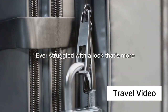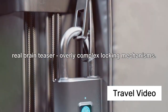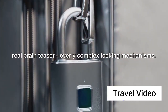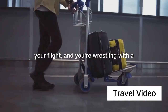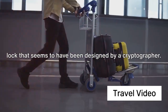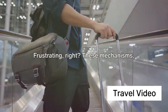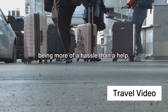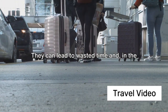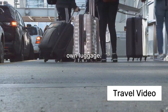Ever struggled with a lock that's more complicated than a Rubik's Cube? Now let's talk about a feature that can be a real brain teaser. Overly complex locking mechanisms. Picture this. You're in a rush to catch your flight and you're wrestling with a lock that seems to have been designed by a cryptographer. Frustrating, right? These mechanisms, often touted as extra secure, can end up being more of a hassle than a help. They can lead to wasted time and, in the worst cases, can even lock you out of your own luggage.